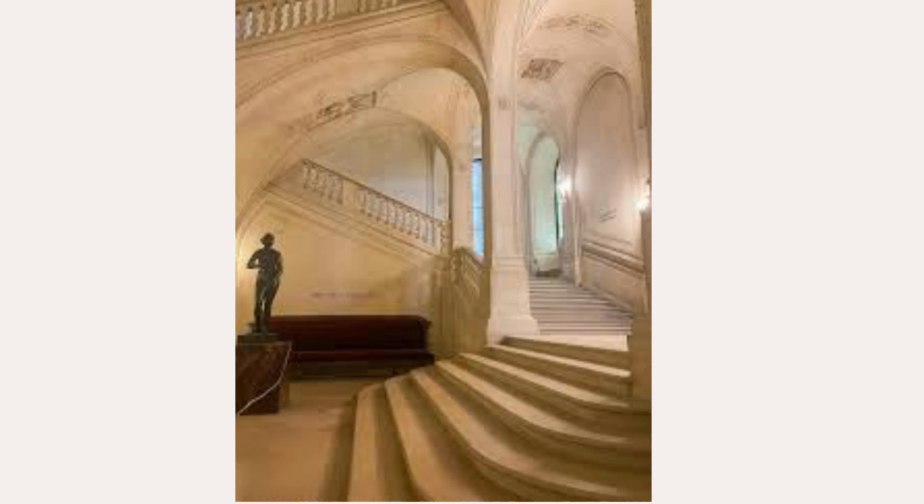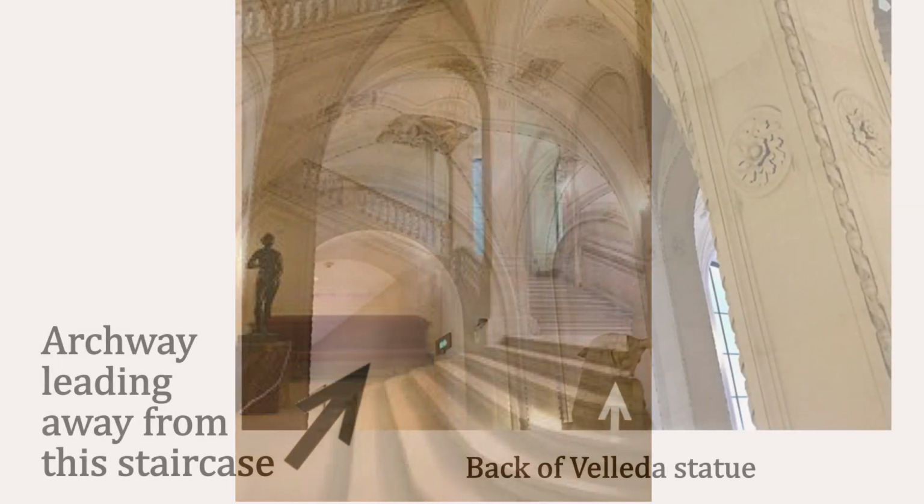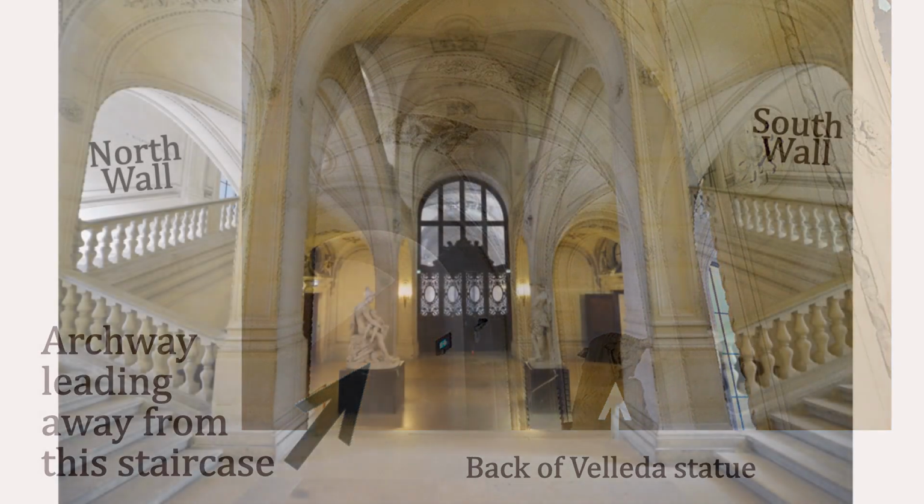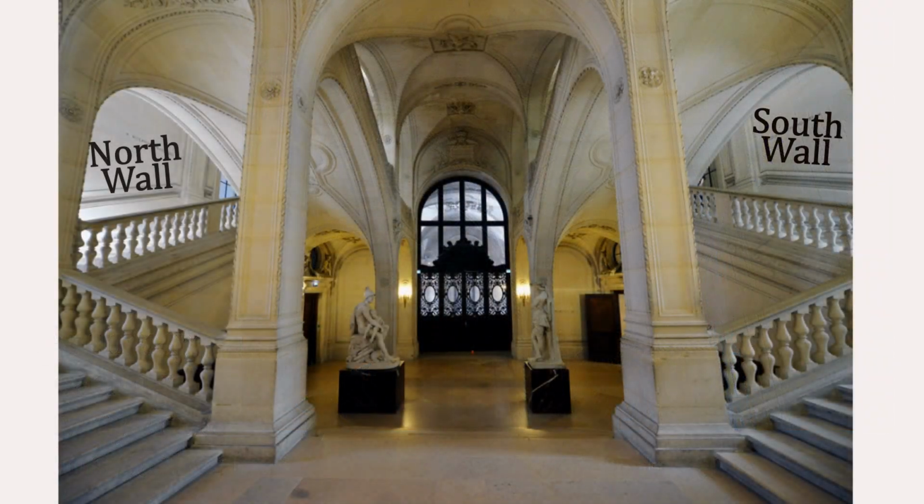Opposite the door to the Passage Richelieu, 5 curved steps, and 2 without curves where the pillars and balustrades are reached, rise upwards towards the west wall. An archway in front of us leads to steps up westward, away from the staircase. The Le Fuel staircase here divides in 2. It is mostly a double staircase.